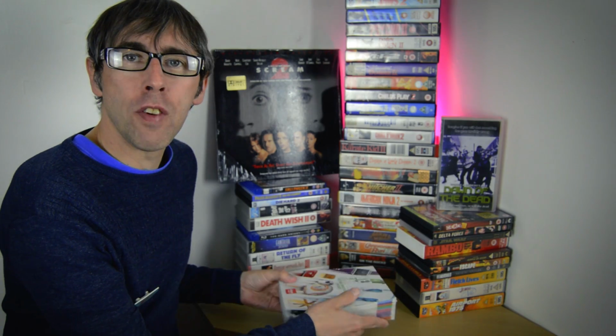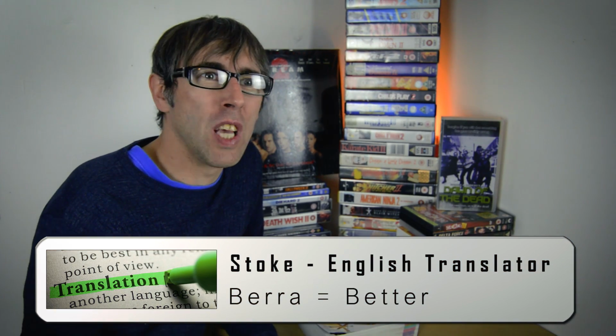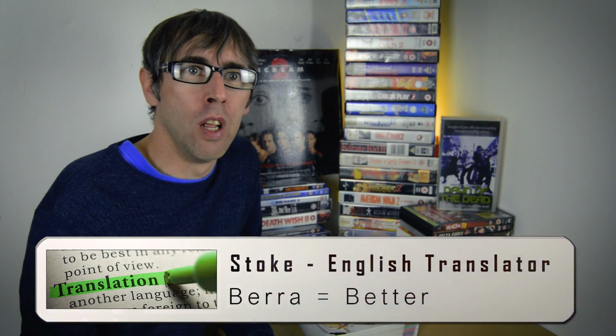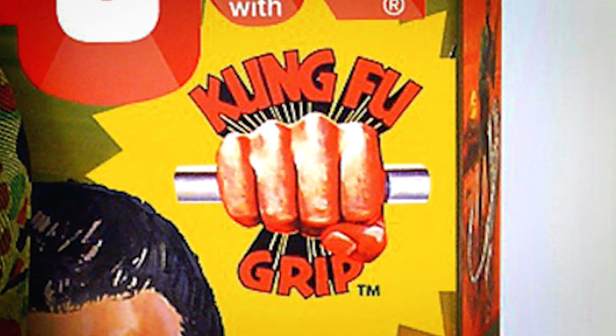2016 Argos catalogue. I've always thought over the years the autumn and winter catalogues, not just Argos, just generally, are always the better ones, because in the summer they have things like barbecues and summery things, but the autumn and winter ones is where they really ramp up, because Christmas is coming in, and little Johnny's got to have G.I. Joe with his kung fu grip and stuff like that.